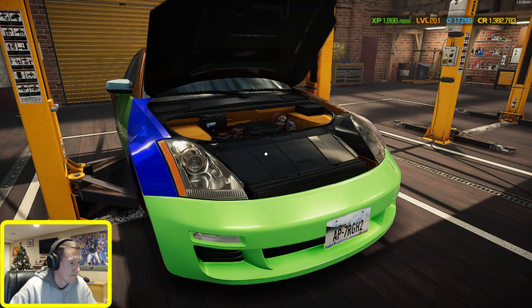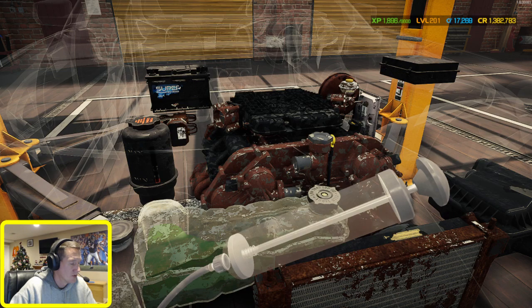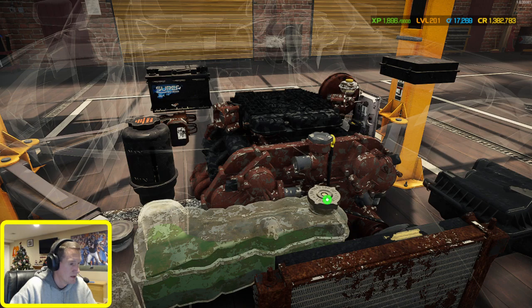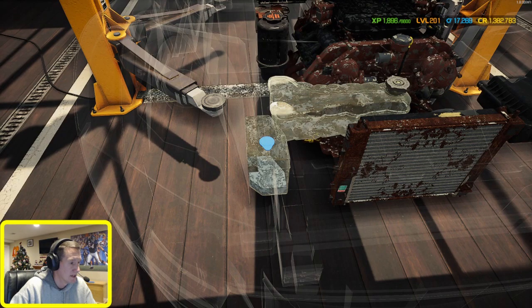All right, so go to your additional tools and to our drain tool. There it is. Drain the power steering fluid. And I was right, there is a little bit of coolant. Drain the coolant. And we'll drain the brake fluid. All right, so that should be... there's still some windshield washer fluid. Drain that too. All right, so all our fluids are drained.